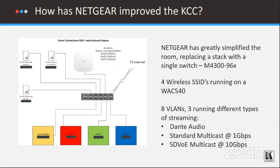So what this switch has allowed us to do effectively is remove some of the bottlenecks that Kieran was talking about previously. And also in terms of things like wireless latency and just general latency in the room, it's massively reduced because now the bandwidth is there to deal with everything that we're doing. So yeah, I don't know if you want to go on to the next slide then, Kieran. Yep.